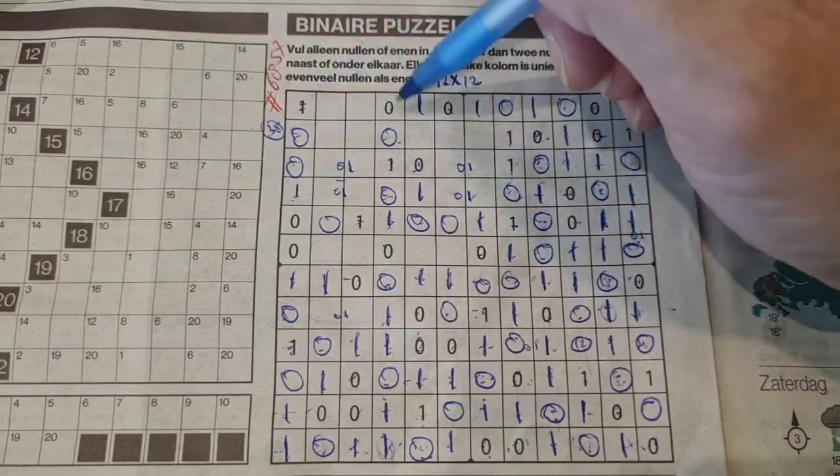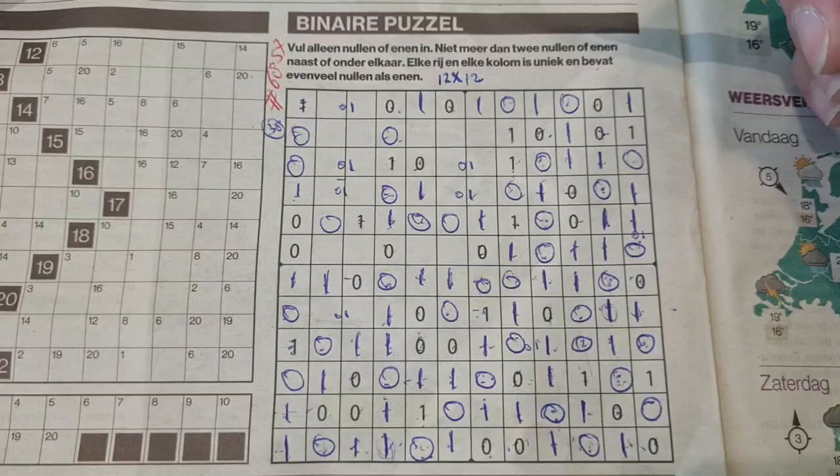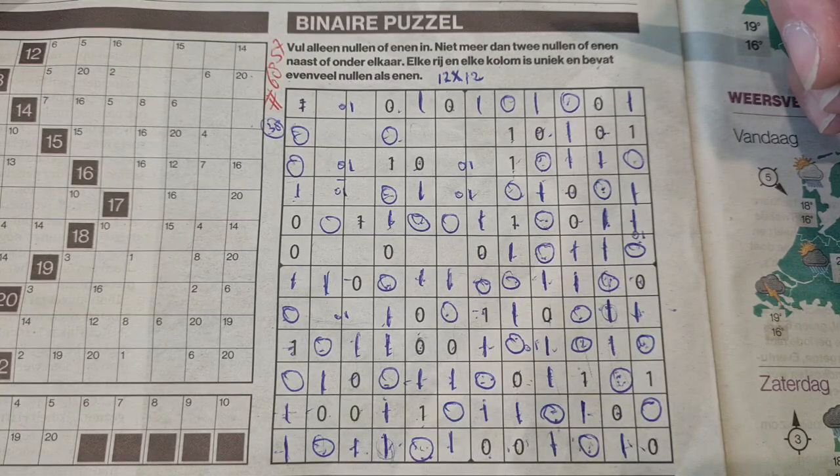Here also between a 1 and an O with 2 empty boxes between, there's always an O and a 1 there. Well, time for comparing, I believe.